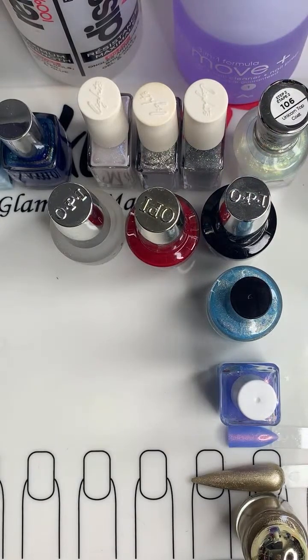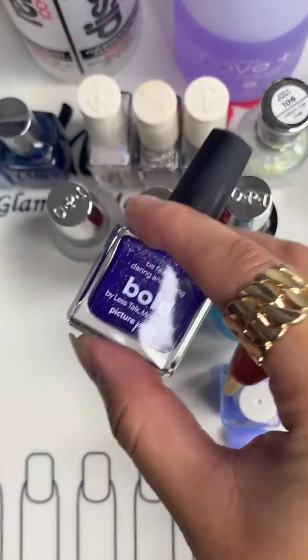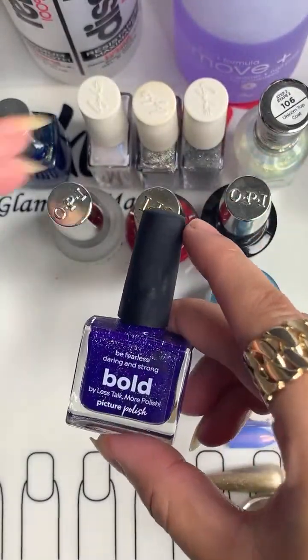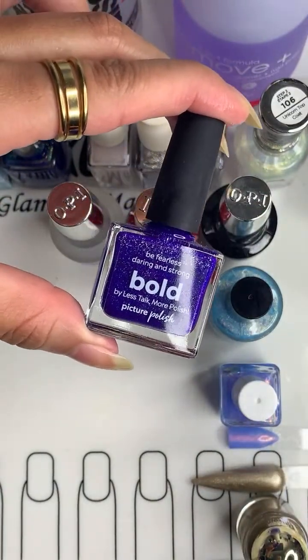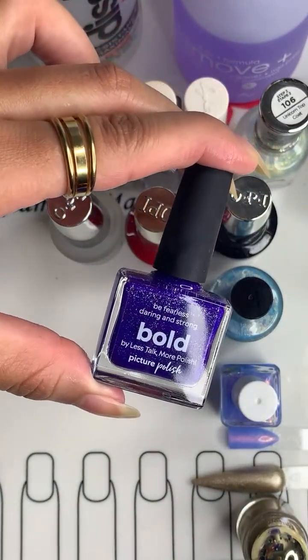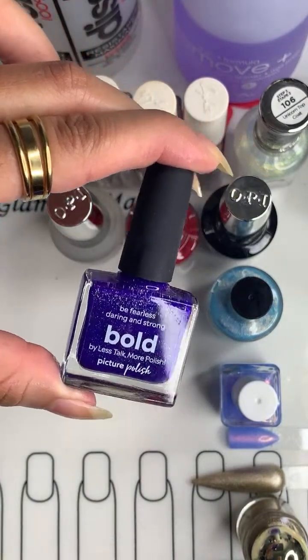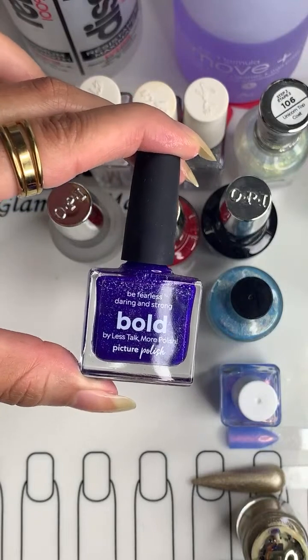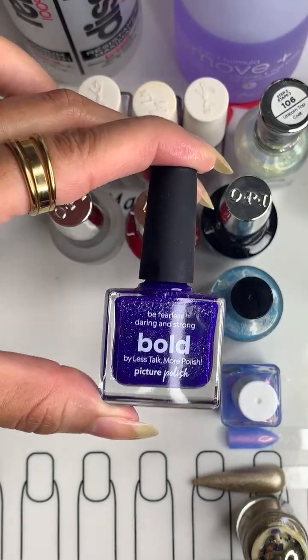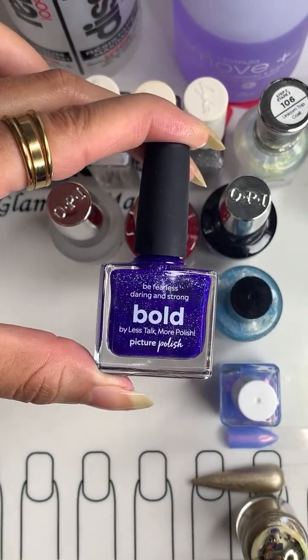Okay, the next one, I promise it's the last blue. But okay, I'm a little biased by this one here. If you've been following my page for a minute, then you recognize this. You've seen this, okay? So this is my collaboration polish with Picture Polish. Let me see if I can zoom in for you so you can see it.